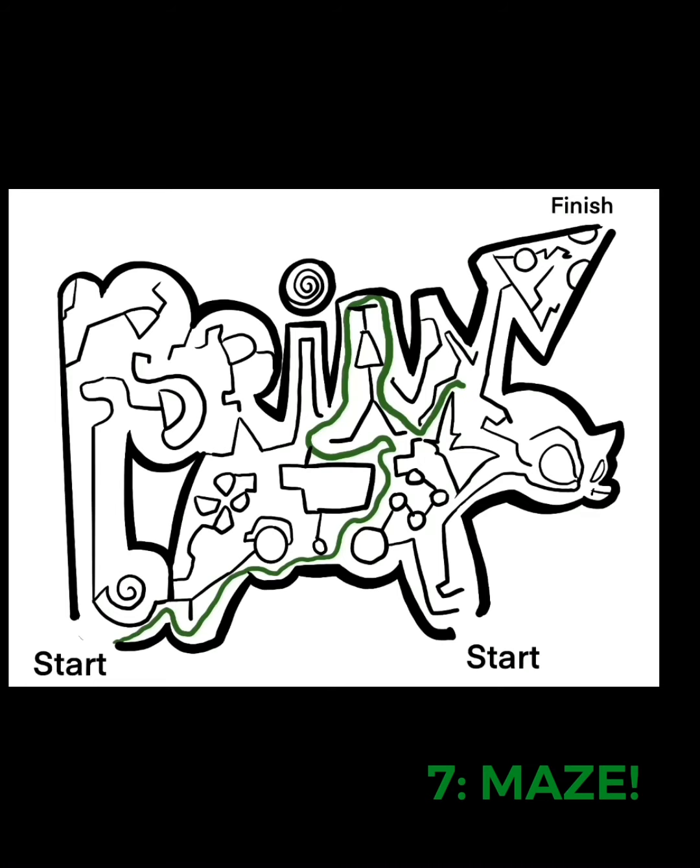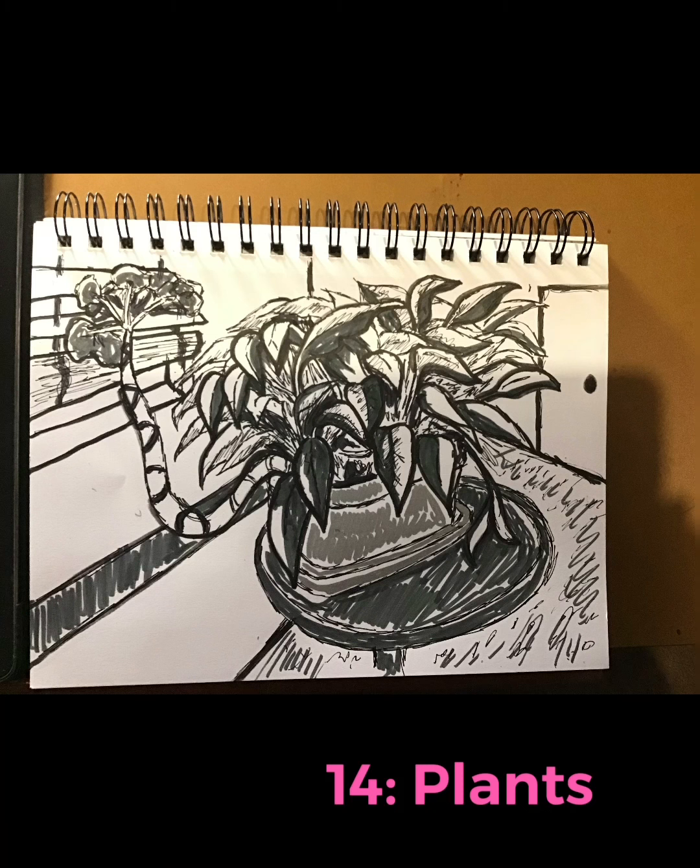Number 14 is plants. I was actually in the doctor's office for a checkup when I saw this nice plant sitting on the side, so I decided to copy it and draw it out. Some of the branches were a little tricky, but I'm glad the way it turned out, especially with the shading on ink and no pencil.